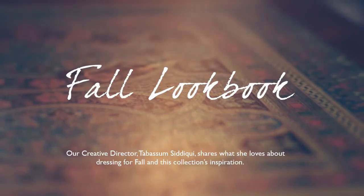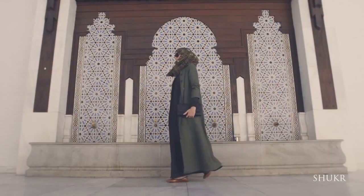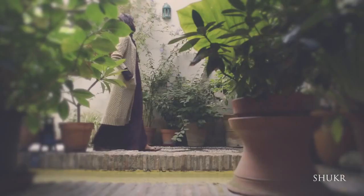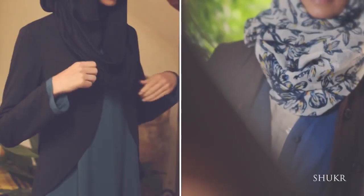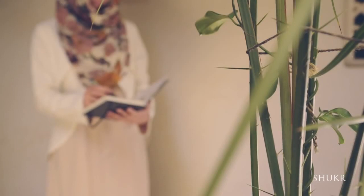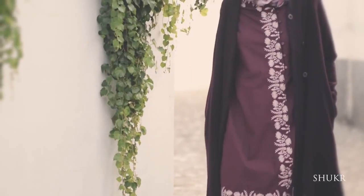What I love about dressing for fall: military-inspired winter coats, trench coats definitely, long or maxi-length cardigans, and for sure chunky knit anything. Then there's also being able to layer on pieces like you can't do in the summer, by mixing up different textures and fabrics to create dozens of unique looks with a lot of visual interest.